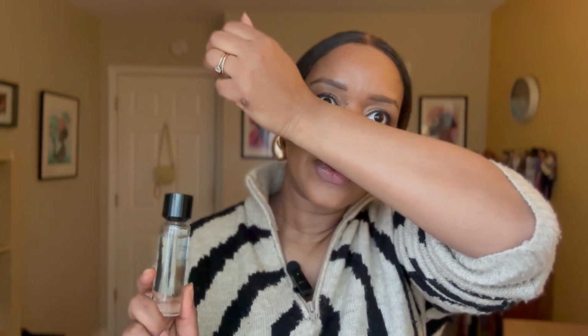But the way, oh my God, the way that the akigala wood earthiness is blended in this fragrance, it's so sophisticated, such a nice balance of the floral and the wood. That's all I can say about it.